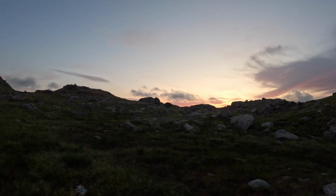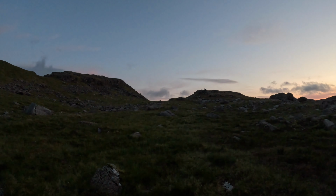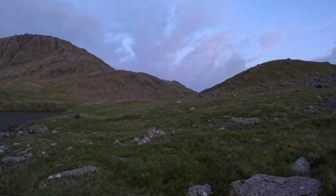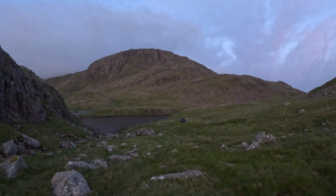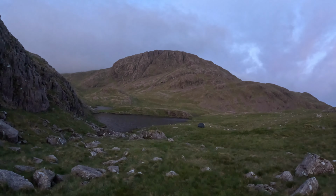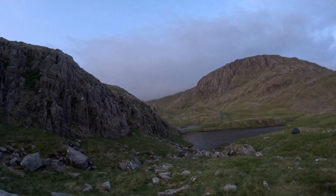So it's 4:30 and the sun is just coming up now. But take a look at that view. So the tops of the mountain, it's all covered now in cloud.